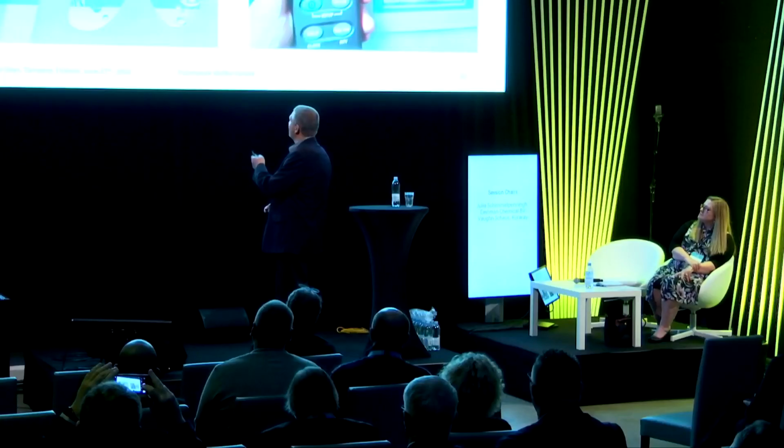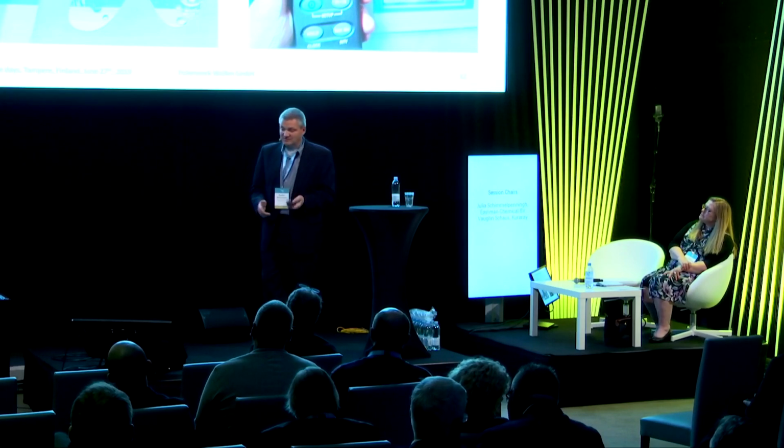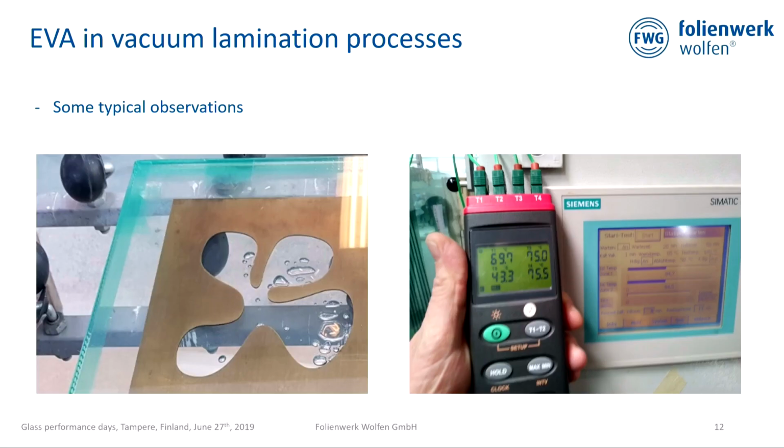If we go to our customers, we see from time to time some things that have to be checked and discussed with them. You can see here an insert, and it should be transparent and, of course, without any kind of bubbles. If you look at this, you have to talk to your customer about what the problem is, whether it's not enough film or a wrong process, and how to reduce or eliminate the bubbles.